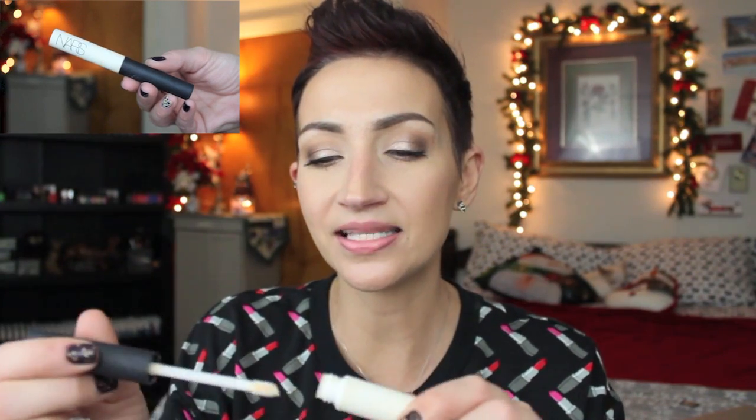Okay, moving on to, where are we? Let's move to the eyes. So for primers, there's only one. There is only one, my NARS Pro Prime. I recommend this to so many people. It kind of has the feeling of Benefit's Professional. I'm kind of running out. It has a little bit of a silicone feel to it.